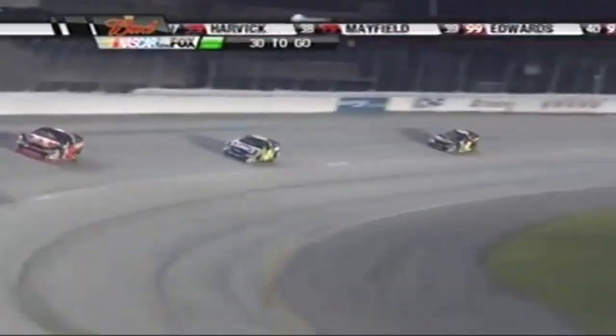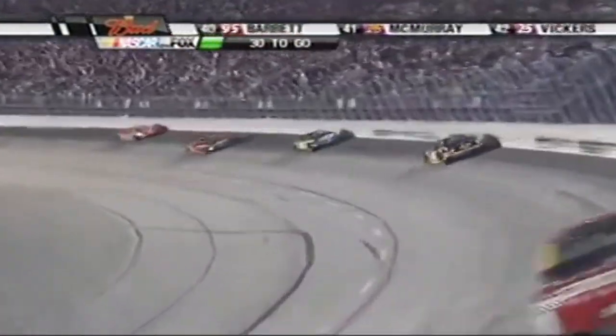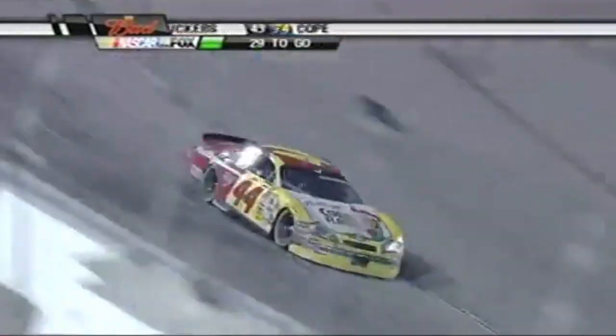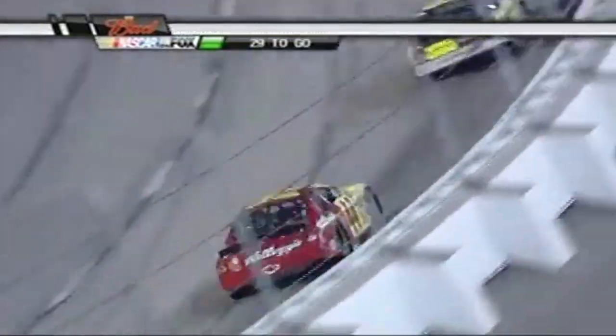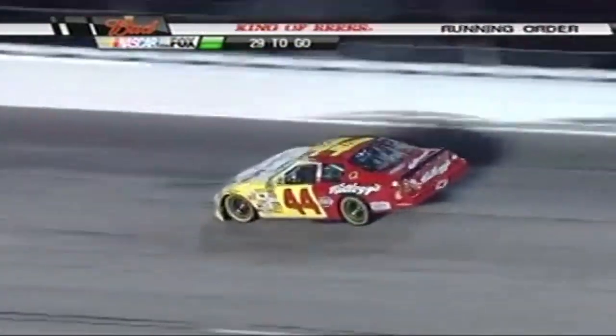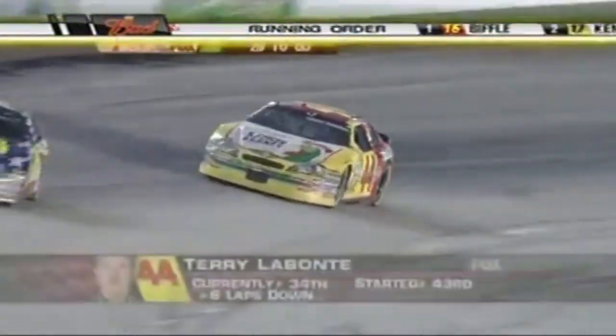Johnson 6 seconds back. Jeff Gordon 2.5 off the lead. Matt Kenseth 1.2 behind Greg Biffle, who has now led 140 laps tonight. And right behind Biffle, Terry Labonte in his final Darlington start. This track has meant so much to the two-time Nextel Cup champion.